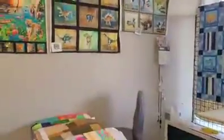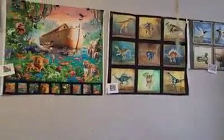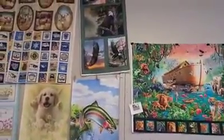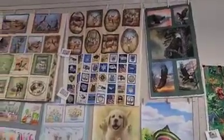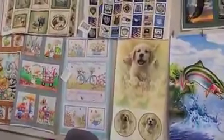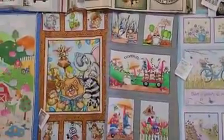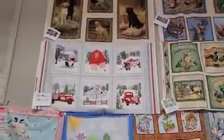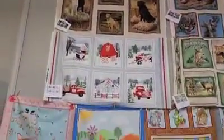And on this side, lots more panels again. In a few weeks again, I'll show you some cool ideas of using panels. I'll do another video of that. Isn't that puppy cute? I just love him. And so more panels. This one is fun. Holiday Heartland. Henry Glass.